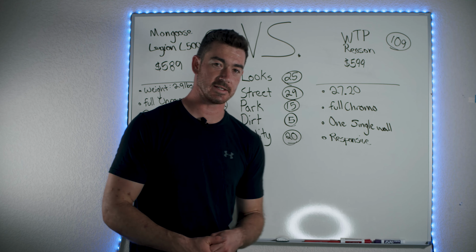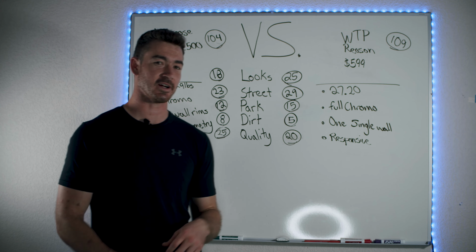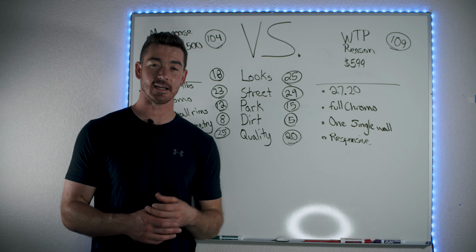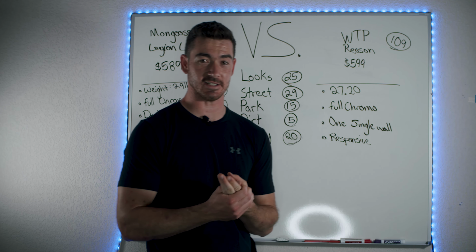Okay, so let me run through the different scores. We've got the look score, the street score, the park score, the dirt score, and the quality score. This is how good this bike is designed for each of these sections. Now, when we talk about looks, I'm looking at the amount of color options, how stylish the bike looks, and how customizable it is.